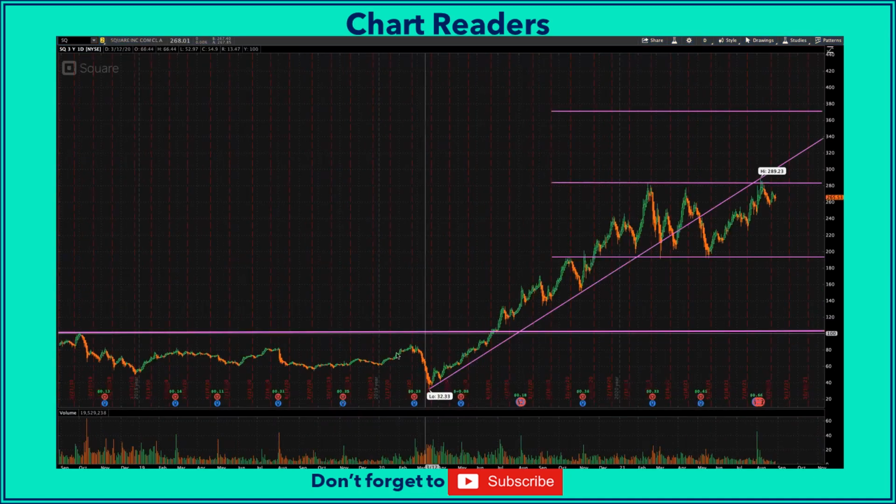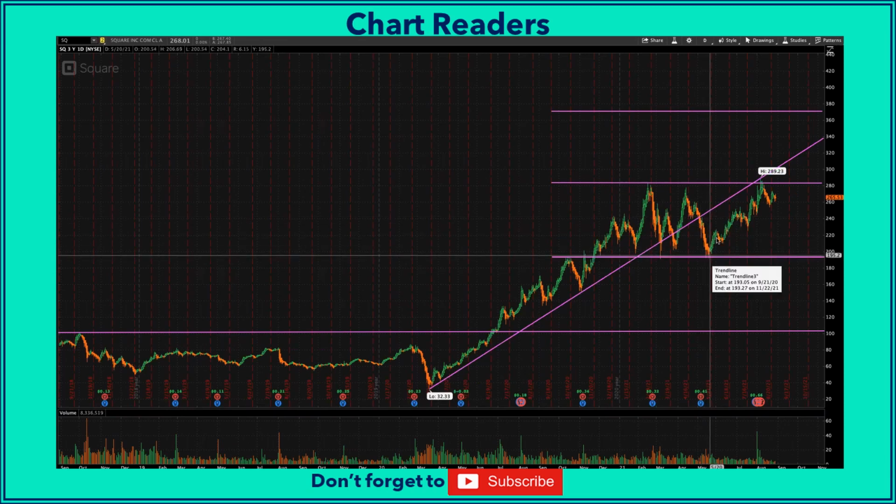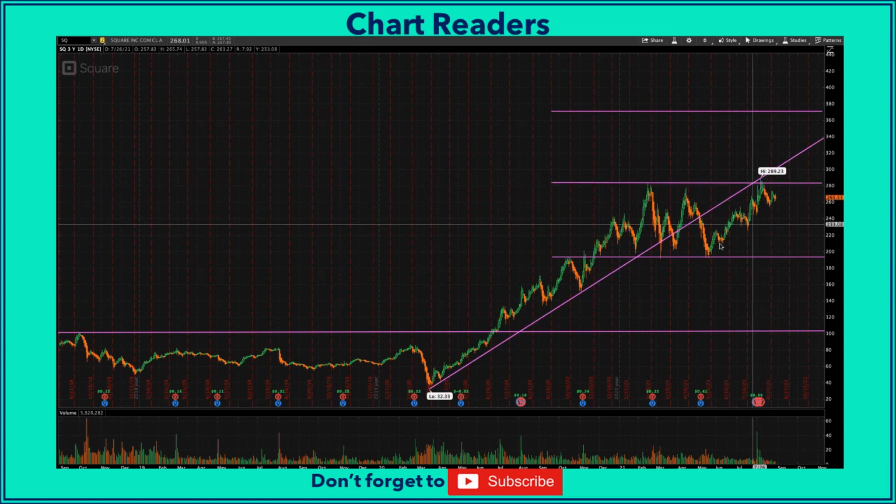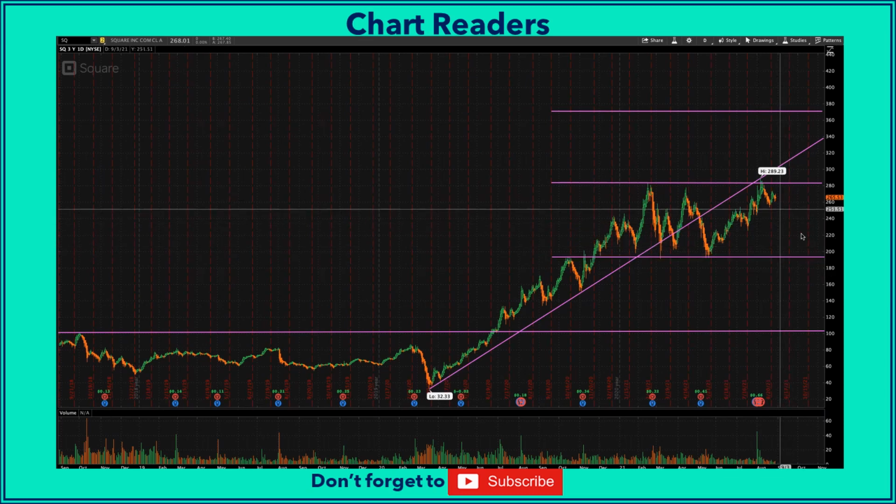SQ, this is a day chart. As you can see here, there is another support line which is acting as a resistance at this moment. Because the stock broke this 243 level, then it was holding 195, and then it bounced back to 283. However, it could not cross that, so it pulled back. So right now we need to see if the stock is going to hold this 258 level. If it fails, then it might retest 193 or the 200 level.